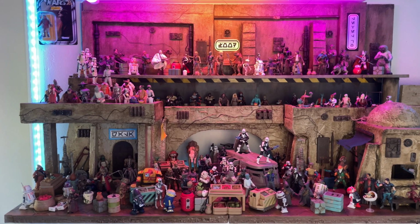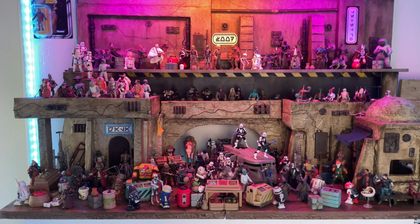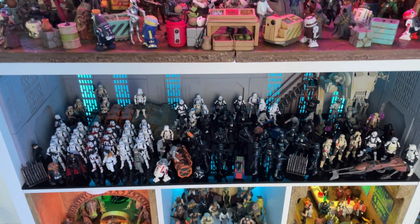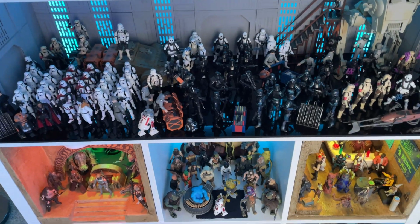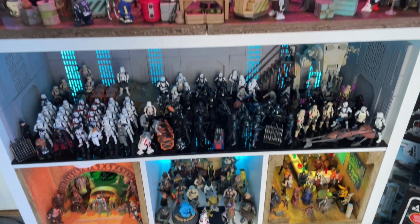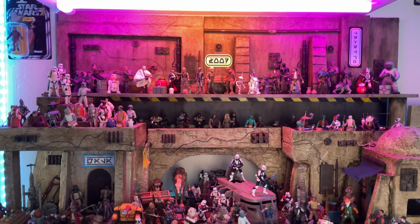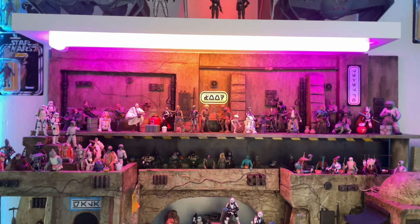Here you can see my main diorama and shelf display. This is on top of a Kallax Cube shelf that has been modified, allowing for more space and a variety of different dioramas and setups. If you're interested in a more detailed tour of this town and setup, please check out my most recent video.